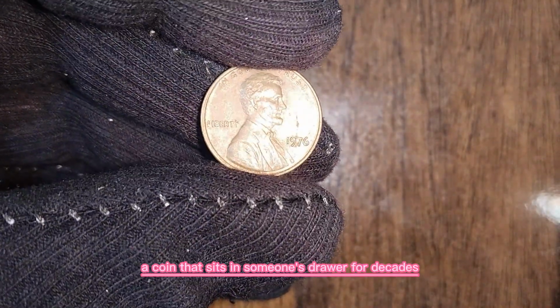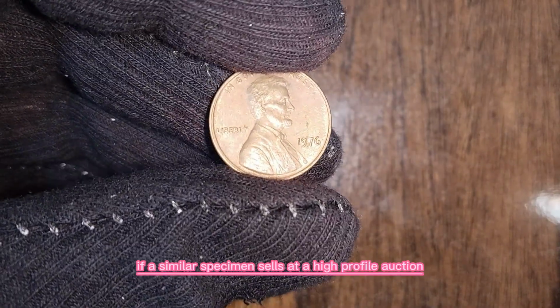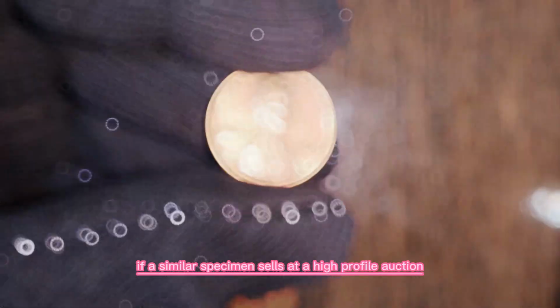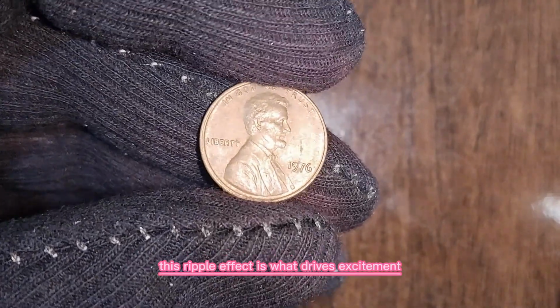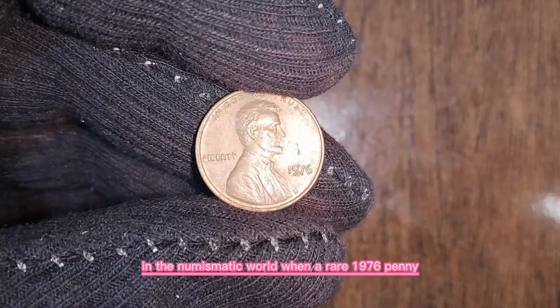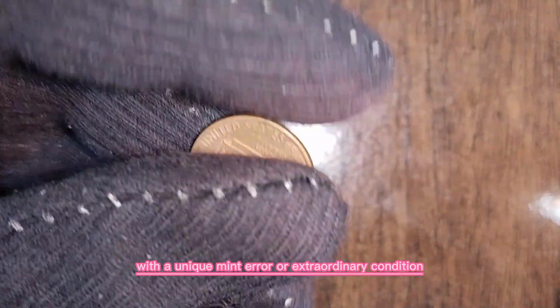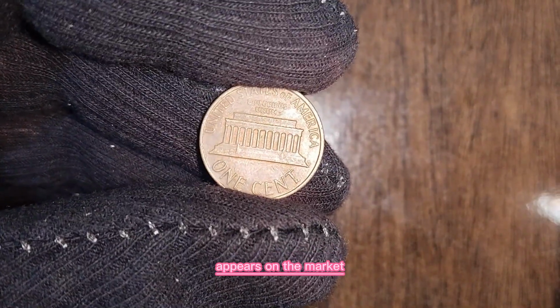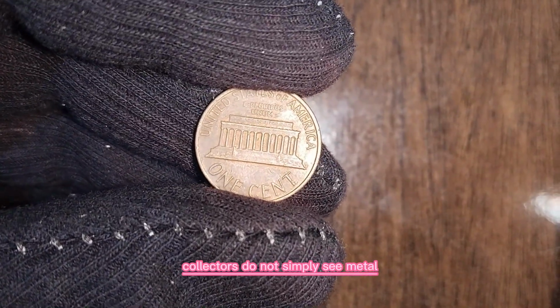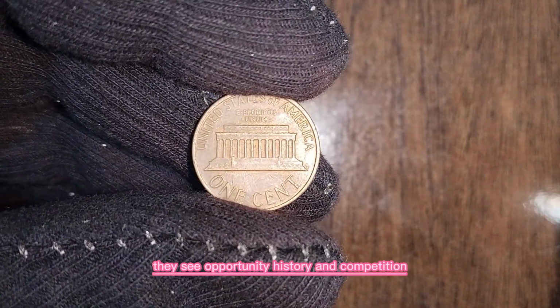A coin that sits in someone's drawer for decades might suddenly become the center of attention if a similar specimen sells at a high-profile auction. This ripple effect is what drives excitement in the numismatic world. When a rare 1976 penny with a unique mint error or extraordinary condition appears on the market, collectors do not simply see metal, they see opportunity, history, and competition.